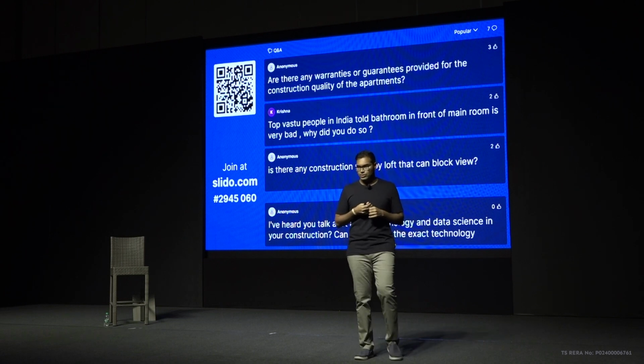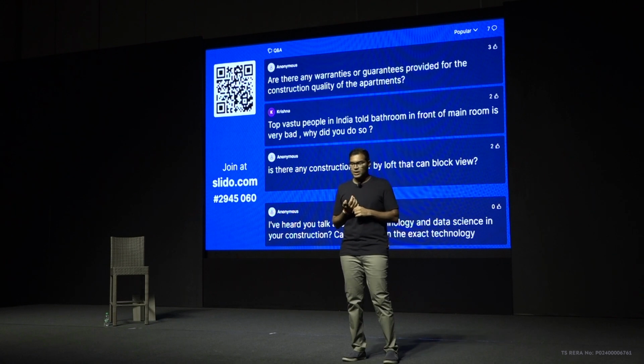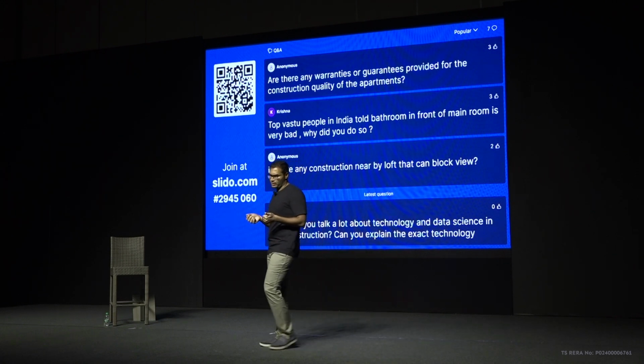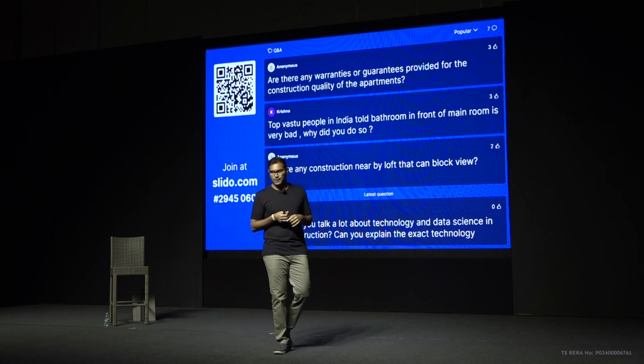Are there any warranties or guarantees provided for the construction quality of the apartments? Sir, as per RERA, for 5 years, I think the developer will be providing warranty, right? So the rule is there, and yes, we will be abiding by that.